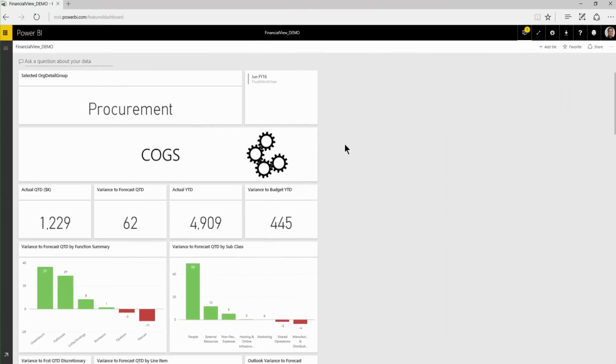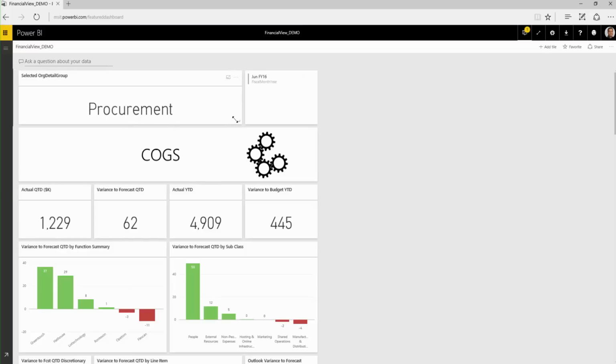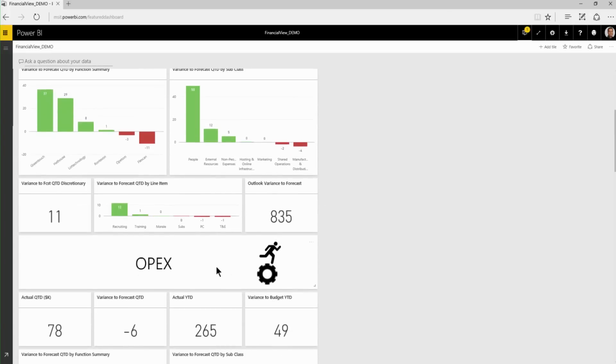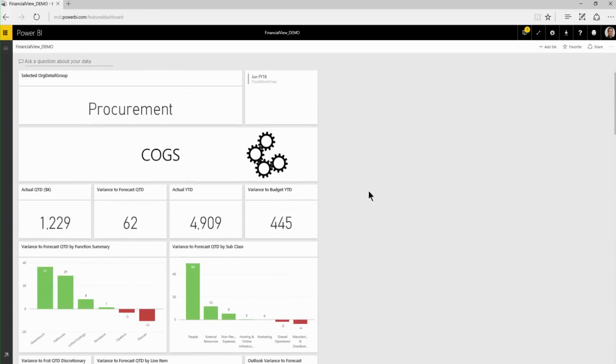So here you have a Power BI dashboard. Again, it's very configurable. You can move and resize tiles just the way you want. And this being a financial dashboard, you would see financial elements here. And we have laid this out in a vertical layout. So as we scroll down, you would notice these section headers. We have the COGS section, operational expense, and further down we have some headcount information. So again, also the business high level numbers, right?